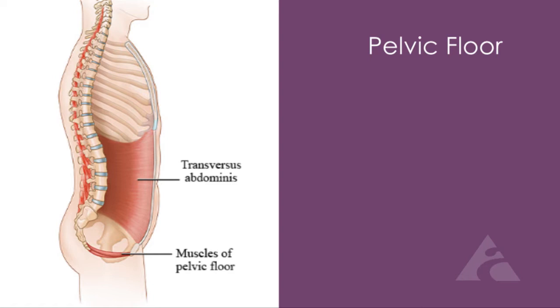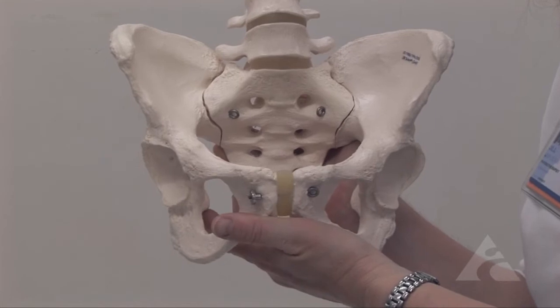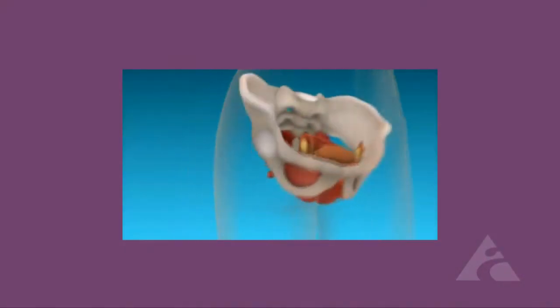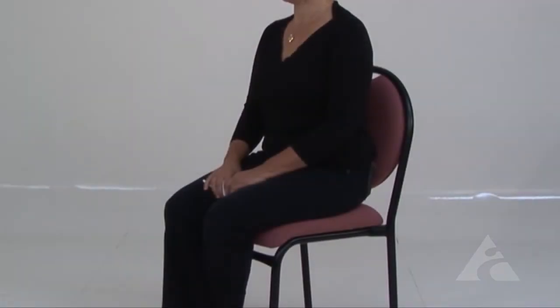Pelvic floor. The pelvic floor muscle sits at the base of the pelvis, supporting the bowel, bladder and vagina. A strong pelvic floor muscle is important to prevent bladder leakage and control wind. Pelvic floor exercises can be a little tricky at first. As you can't see the muscles, it is not always easy to be sure you are doing them correctly.